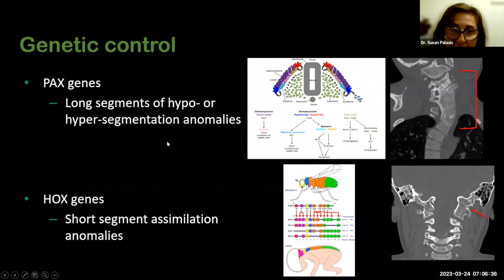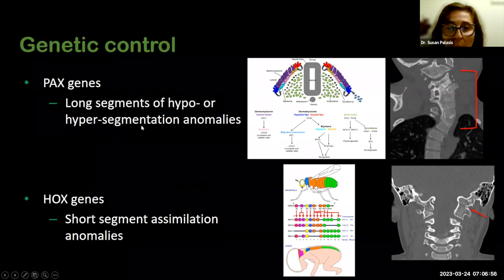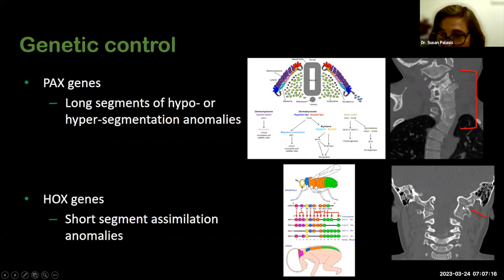skeletal elements are formed. One group is the PAX genes, and these are responsible for differentiating the mesenchyme into dermamyotomes and sclerotomes, and they're responsible for the creation of a long segment of hypo or hypersegmentation anomalies like we can see here. The other group of genes are the Hox genes, and these are responsible for, or can lead to, short segment assimilation anomalies like we see here, the assimilation of C1 to the occipital condyles.